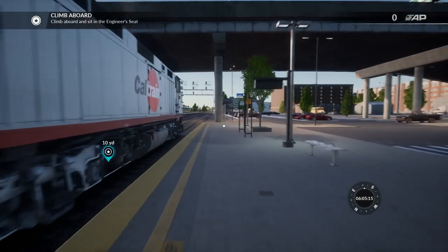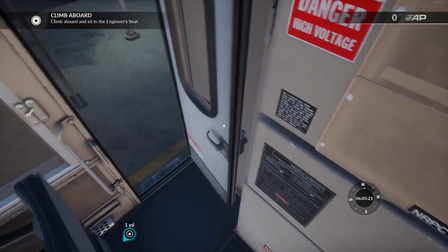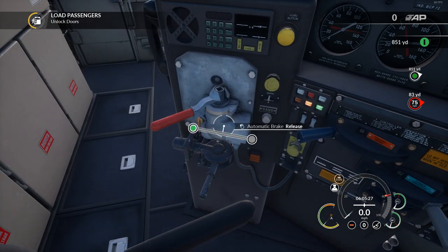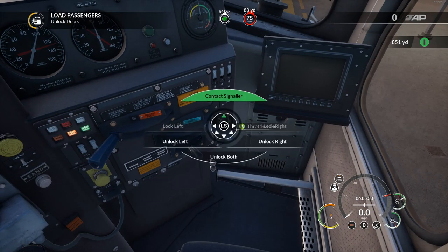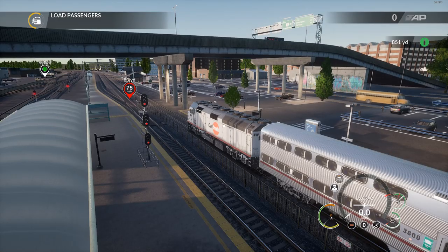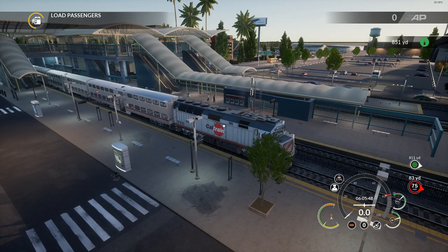Yep, it's closing. Right, let's get ourselves to doing what we're meant to be doing, which is hopping aboard this bad boy. Come on, door. Thank you. Insert our reverser handle. Release the brakes. And we need to unlock the doors is our next call, so unlock those, and we will load our passengers. On a nice fast route here, 75 miles an hour. Get all those doors open, get everyone on board. Although, weirdly enough, unlike Northeast and other routes, they don't seem to actually get in. The doors are just open and people get on and off, so is what it is.